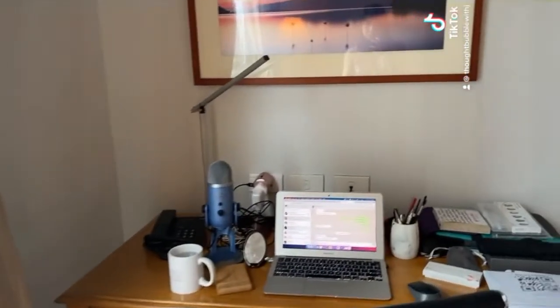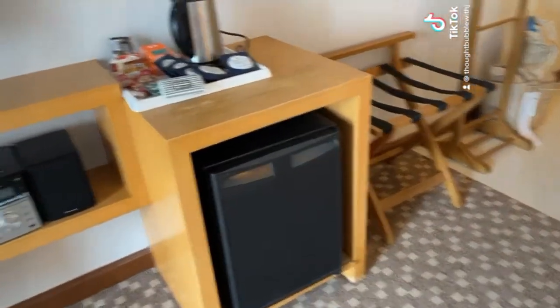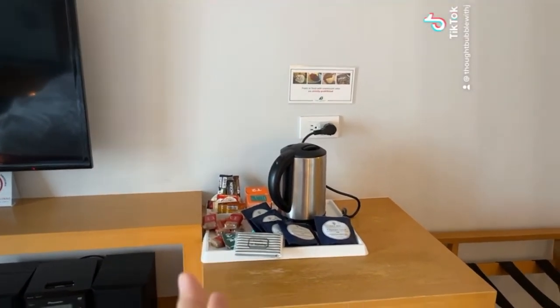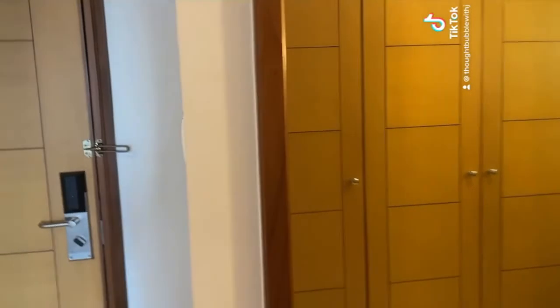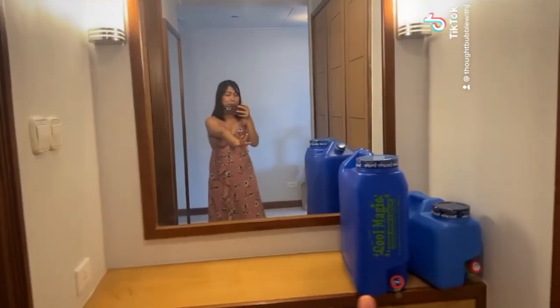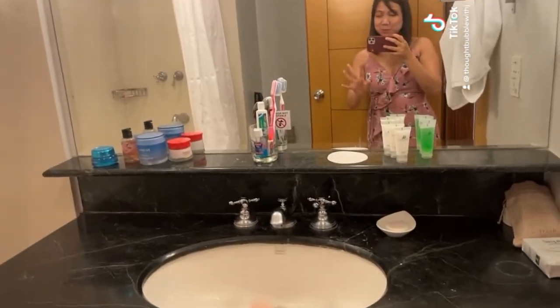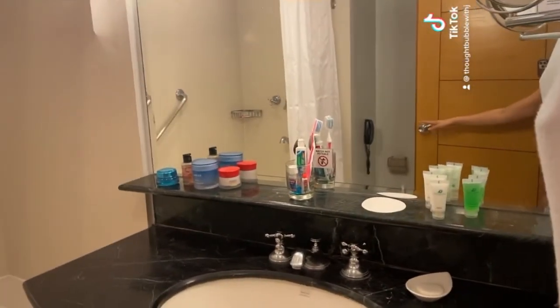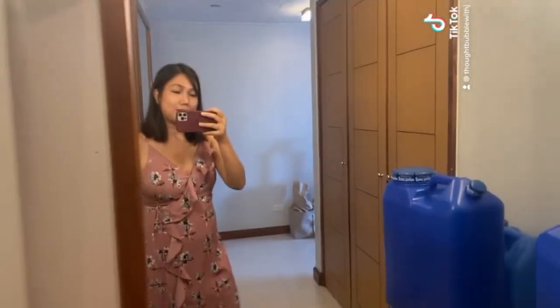You have an area here for your workstation, and then they have a refrigerator. You have your little area there where you can make coffee or tea. In my case, it's tea. And then, okay, here we go. It's just a giant room, and then they provided 2 containers of water to have in your cabinet. And let's go to the bathroom. So pretty much the standard things that you will see in a hotel bathroom, and that's just it.